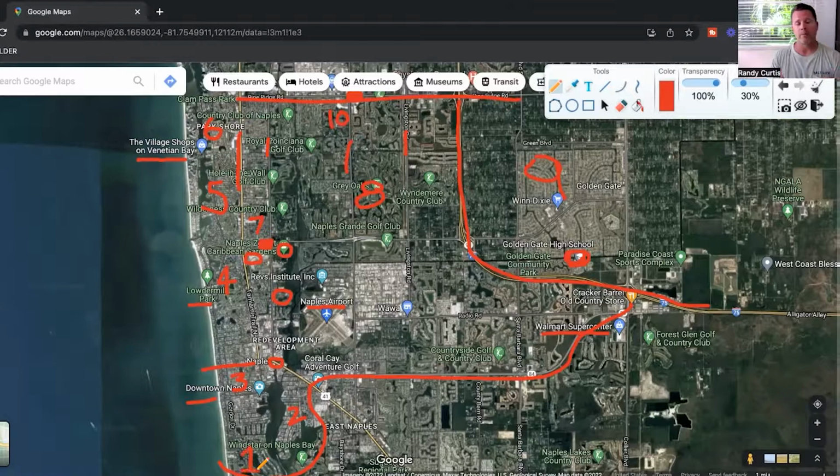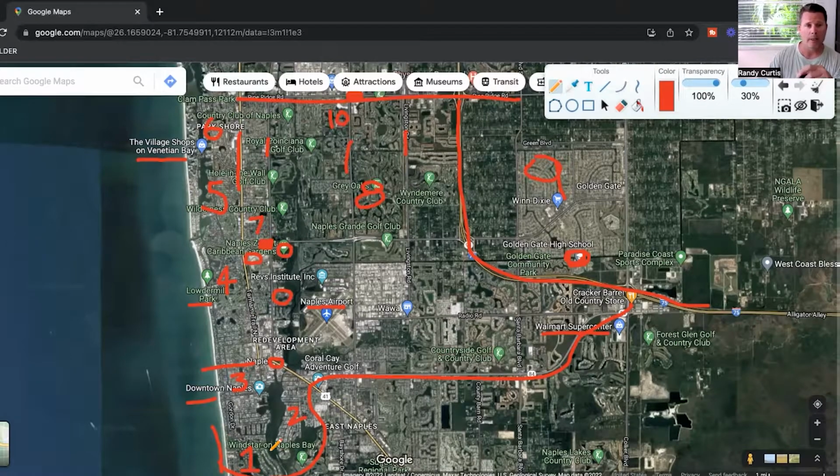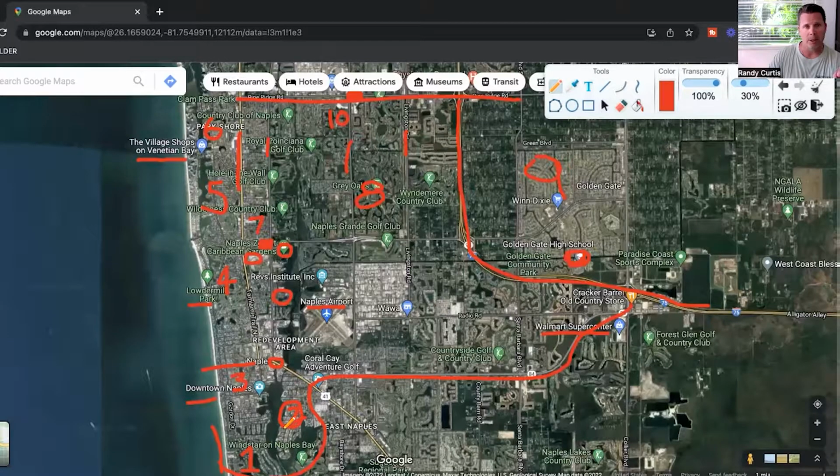So Port Royal is your creme de la creme. It's your top neighborhood in Naples as far as expenses. It's right along the beautiful coast here. Homes could be oceanfront, or they can be canal homes that are on the Naples Bay, and they can start at 20 million, and you can move on up. And then right across the bay here is you have Royal Harbor. Royal Harbor are all canal homes. I forget how many residents, about 400 residences in Royal Harbor.